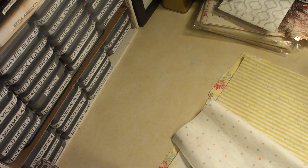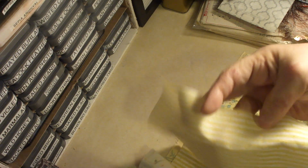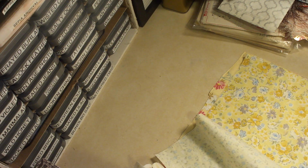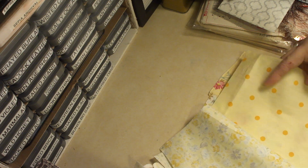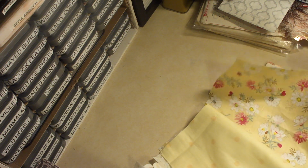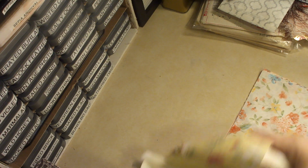Larger as compared to the next one. This one is yellow stripe with teeny tiny dots. I don't even know if it shows up. And then this pretty floral and another floral, and a large dot. That would be great for the bee journals, wouldn't it, with that yellow and orange. And then this floral as well. So, yeah, I was happy with that.